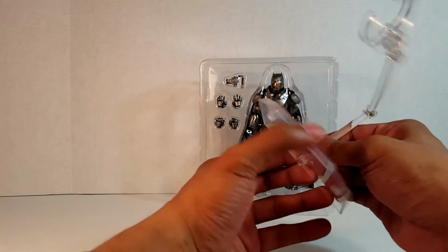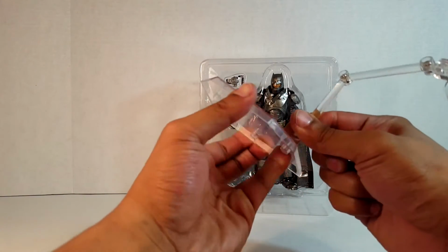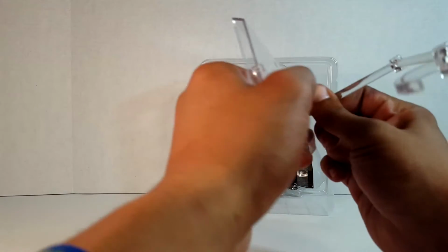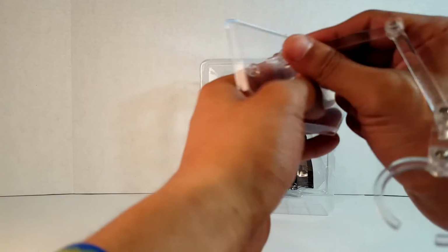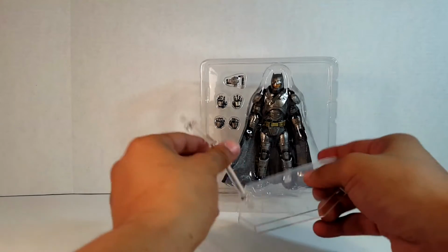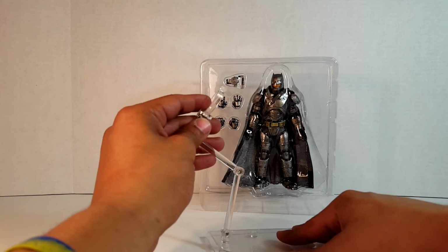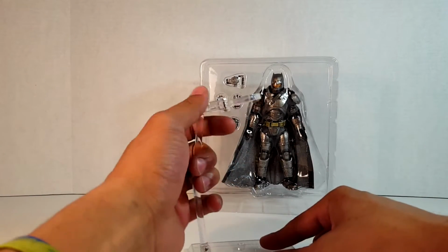I think no matter which peg hole you use it on, even if you want to do 2 people on one stand, which I think I might try now that I have a couple Mafex figures, what you can do is put a few people on the same stand. Maybe like Batman, Superman. You know what I mean. You put another one over here, maybe you could put them both jumping at each other right here, meeting in the middle. Something very cool. So, anyway, here we go.